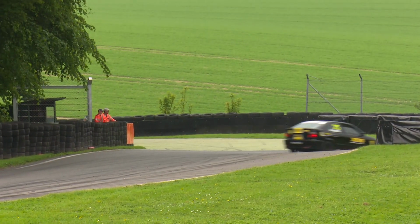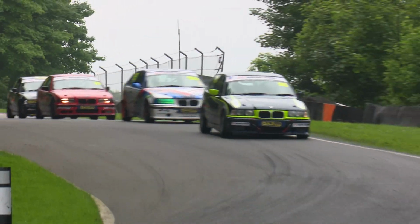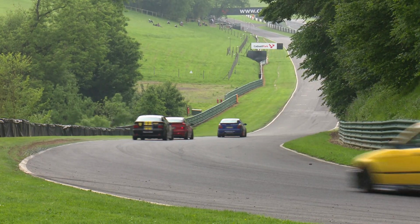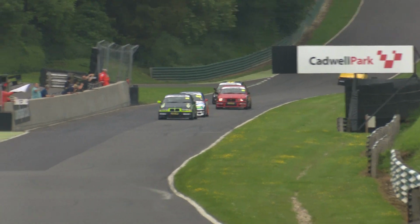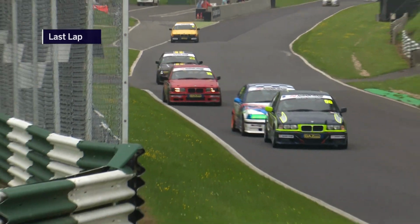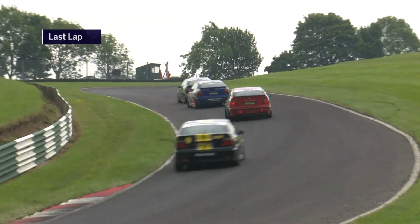McMillan up the inside into the hairpin. Can't do it there, surely. No, he can't. And so Ben Huntley tenaciously hangs on to this third position. Back out of the final corner they go, down towards the end of the lap. And we are going to get one more lap out of this one, I think, then. So, beg your pardon, it wasn't the final lap last time around. This will be the final lap. And is Ben Huntley going to be able to hang on to this third place?